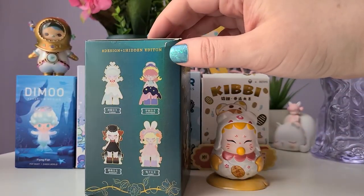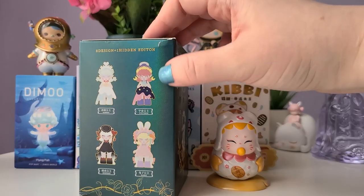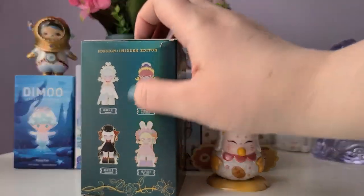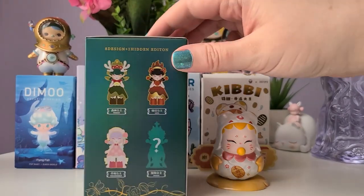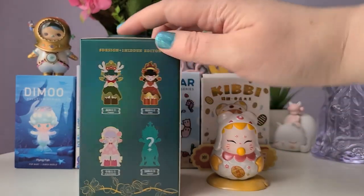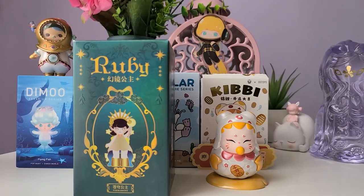And we can already see here on the side some of the options. So we have 8 designs and 1 hidden edition, so we have 4 options here. And then on the back, we have all the information about the series, and then the other 3 options and the hidden edition. So the 4th one is the one on the front. So for this series on the side, you can only see 7 and the hidden edition, and then the one on the front is the 8th one.